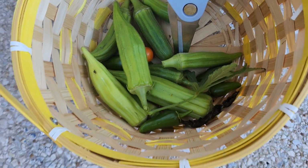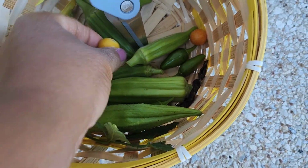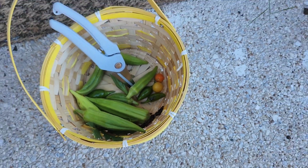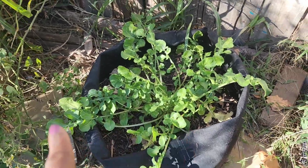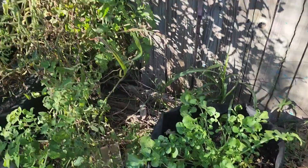So this is what I was able to pick so far. I have okra and a couple of little cherry tomatoes and a few pepper plants. This is how we're doing. So this is my arugula. I never planted anything else in that after I saw that snake. Y'all remember the last time.